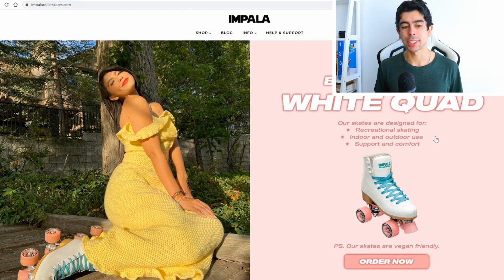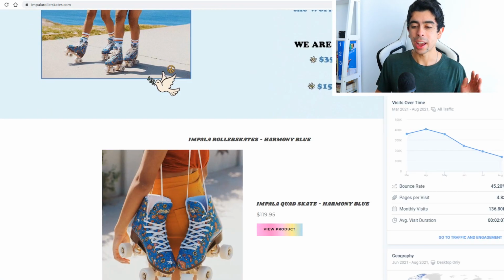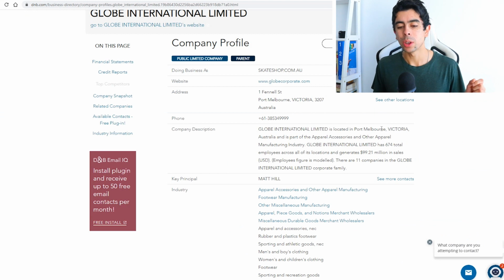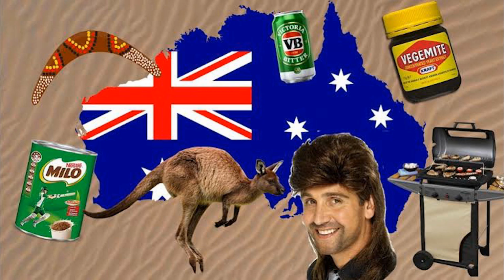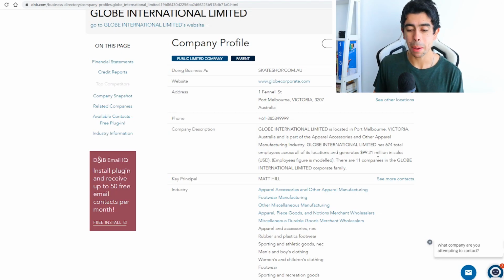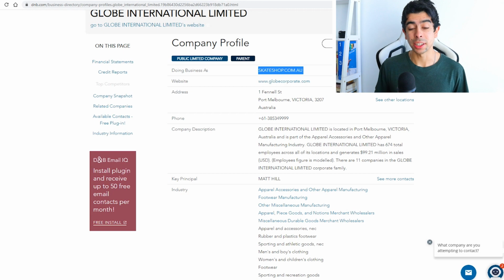So the company I'm sharing today is called Impala Roller Skates, and as you can see, their website is very, very simple, and you wouldn't think that this brand is doing as well as it is. However, their parent company, which is apparently Globe International Limited, an Australian company, generates 99 million in sales through all of its locations. So this store is probably a small share of their revenue. However, there's a lot of really interesting things that I want to point out.